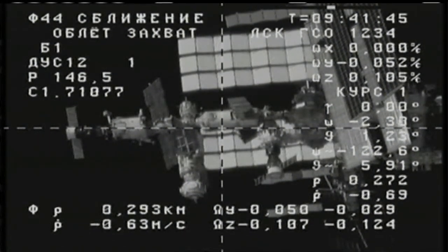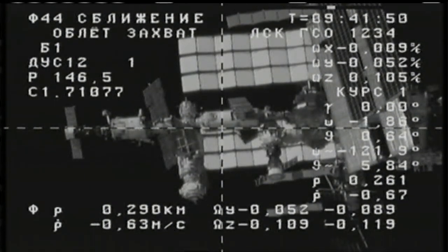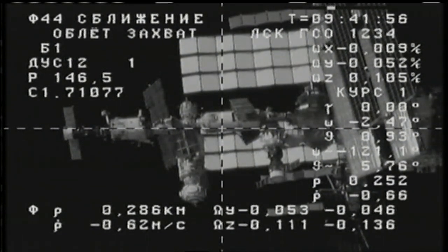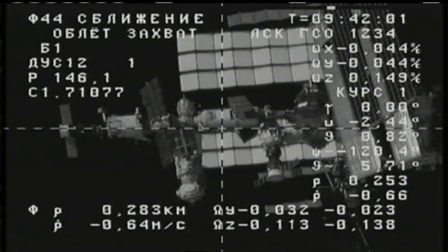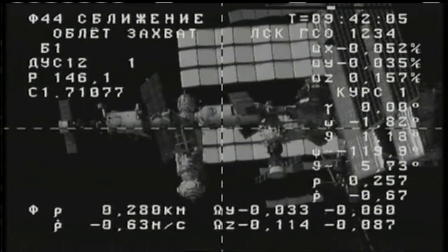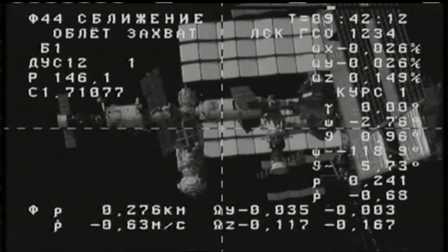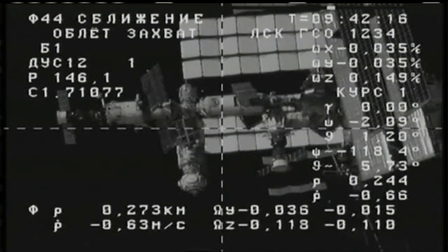In this view from the Progress vehicle, you can see in the lower left-hand section, top number, the distance away, about 287 meters currently, and that's the distance separating the Progress from its destination, the International Space Station. The number right under it shows the rate of closure, and Progress is currently closing in at a rate of 0.63 meters per second.